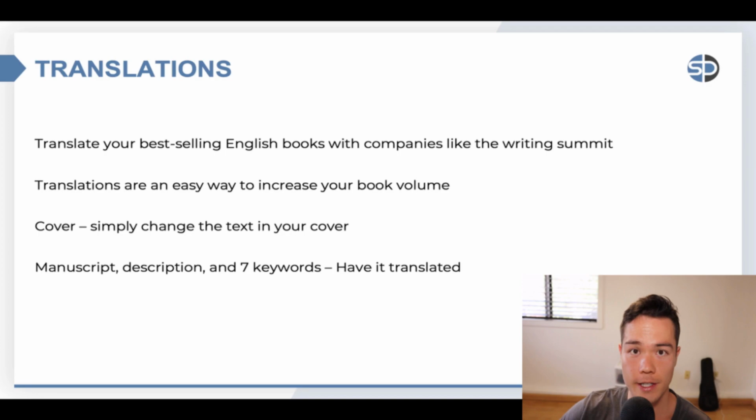But the easiest way to translate it is to simply translate the text on the book cover. So your book cover design is going to be the same, because sometimes people ask me, should I change the design? And I don't recommend changing the design. You should just keep the book cover design the same, because that is what's working as an English book. And when you translate your book manuscript, make sure you translate your book description and the 7 keywords as well, because you need the Spanish version of that to plug into KDP later on.